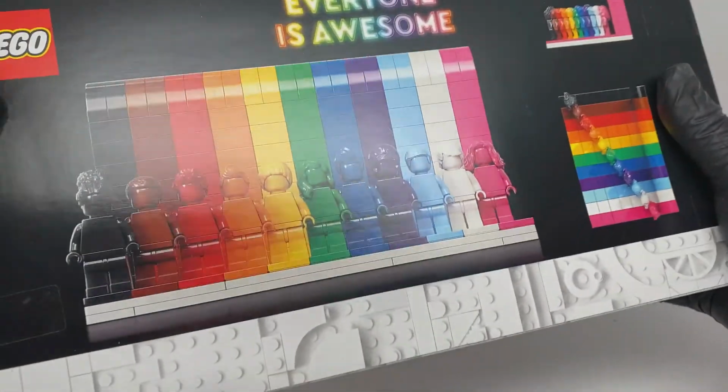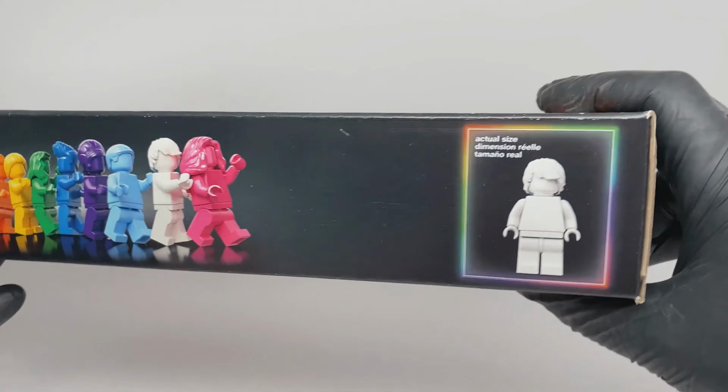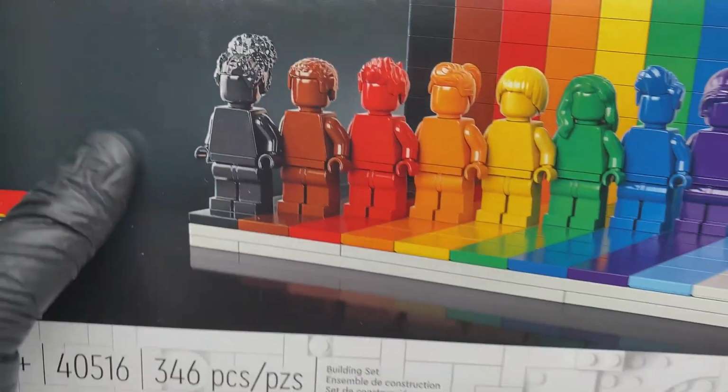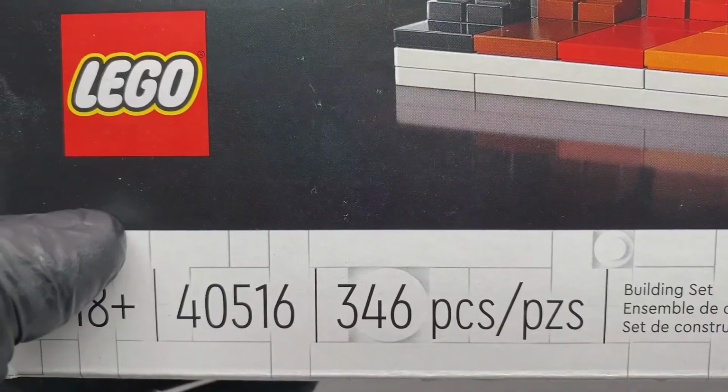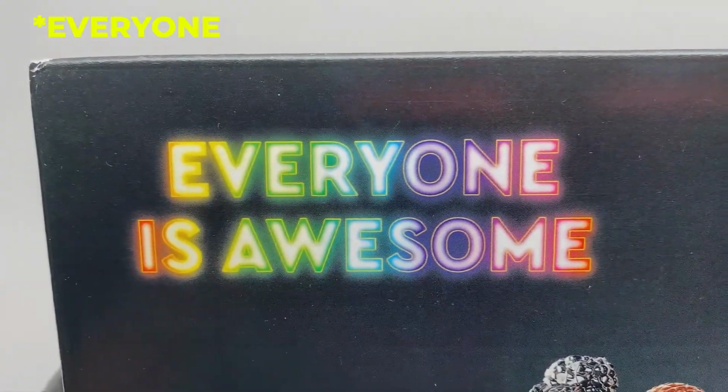Some mornings you just wake up to a miracle. Like an unexpected reminder from a one-of-a-kind friend. There was a package waiting for me outside my huge mansion today. And inside that package was LEGO set number 40516, Everything is Awesome.